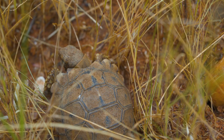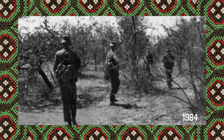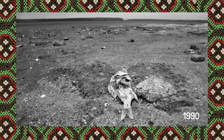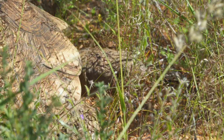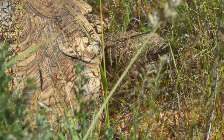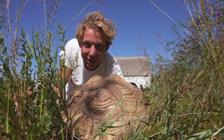Absolutely remarkable. An 80-year-old tortoise that has lived through so many different times of this planet. Over the point when there were wars through here, this tortoise has survived and has seen it all. All the different droughts, all the times when there's been huge rainfalls, it managed to get through those periods. And probably this female is responsible for giving birth to thousands of babies. It truly has been an absolute pleasure to spend time with one of the oldest individuals that's living out here in the African bush. The leopard tortoise? Yes.